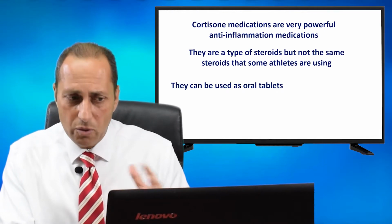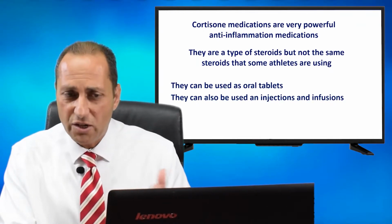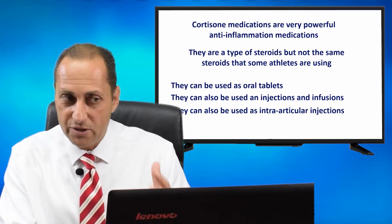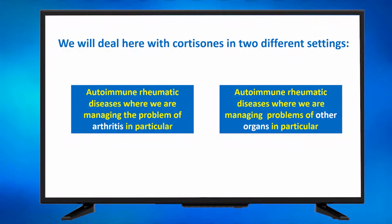They can be used as oral tablets, they can be used as injections and infusions, and they can also be used as intra-articular injections. We will deal here with cortisones in two different settings. Autoimmune rheumatic diseases where we are managing the problem of arthritis in particular, and autoimmune rheumatic diseases where we are managing problems of other organs in particular. We start with the joints.